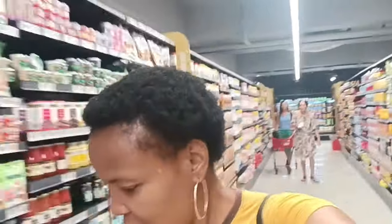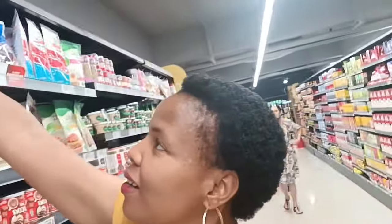So yeah, okay, this is what I'm looking for. Does anyone know this? This is basically the yeast. Yeah, you know the yeast. I'm looking for that because my helper wants to bake for us. For you to be able to bake, you need to have yeast and the flour. So this is the flour section, and we've already bought the flour.